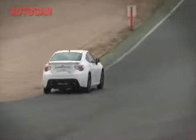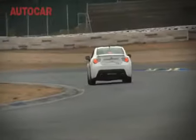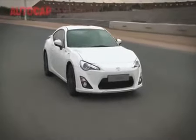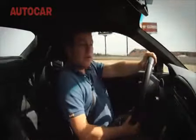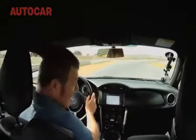So before we get completely carried away here, what's the new GT86 really about? In simple terms, it's a rear-drive 1200 kilogram coupe that's been designed to lure young, enthusiastic, reasonably affluent buyers back into Toyota's showrooms. And maybe the best news is it goes on sale in June for $24,995, and when you do this, it turns the traction control off completely, which allows you to do this.